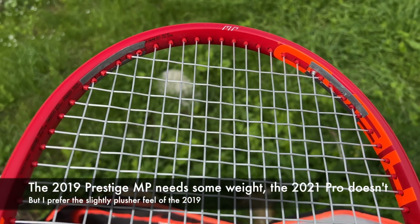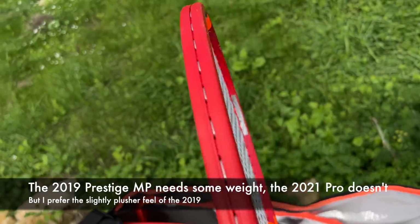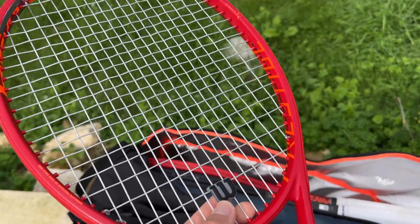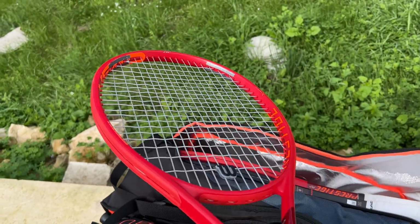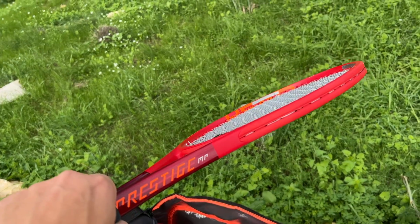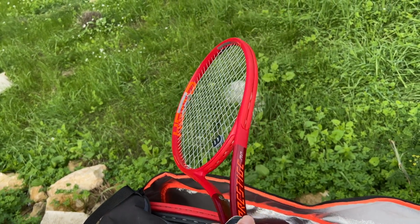Not very scientifically, but this is the kind of location I think works best, and it brings up the swing weight to 330 with the dampener here. It's a Wilson dampener, sorry, Head. I just picked something in the bag. I know some of you might think that looks a bit weird, but I take whatever I find. But it's a good looking racket. I still like it a lot and it works really well for my game.